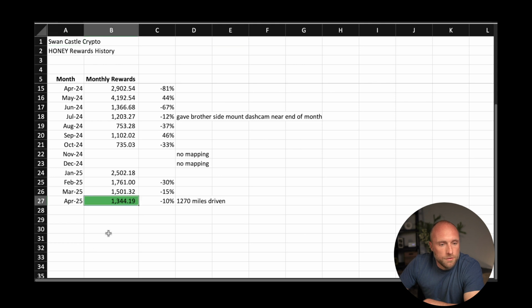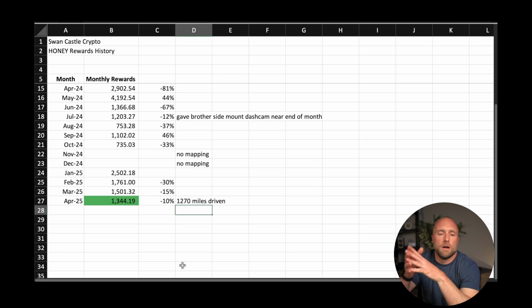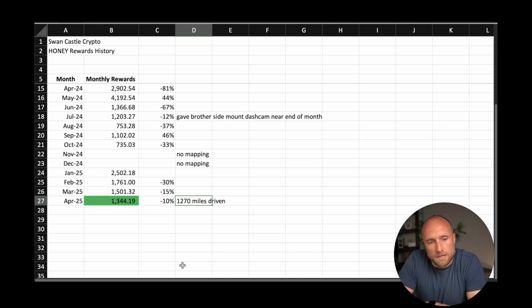For the month, I earned 1,344 tokens for my HiveMapper dash cam. I drove a total of 1,270 miles. It's nice. DIMO actually had a big update to their app this month where it shows you a lot of different data points around each vehicle, like your charge level, your battery level, oil life, I think air pressure. It also shows your odometer and the amount you're driving. So I can track my exact number of miles I've driven each month to try and get a better gauge of how much I'm earning based on my driving habits each month.